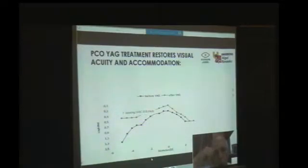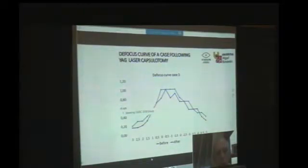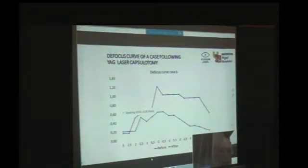The patient not only improved far vision, as is well shown here in green, but the near vision and the medium vision increased highly significantly in this case. This was our first case, but I'm showing to you other cases. This is another one which is not that spectacular as the previous one, but clearly the near vision was improved following YAG laser capsulotomy, as well as the intermediate vision.